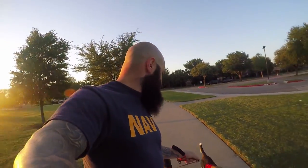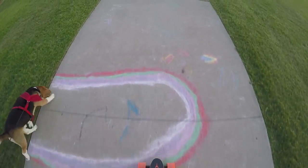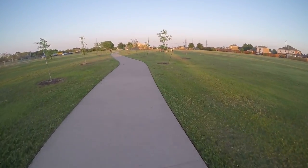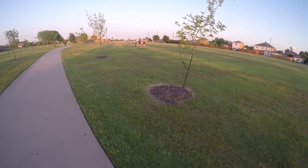Well, this is our typical route that I take these two beagles on for their little 4-mile loop. I'd say on a weekly basis we probably run about 15 to 20 miles. Guys are flying some airplanes out here. I hope they registered those airplanes with the FAA.